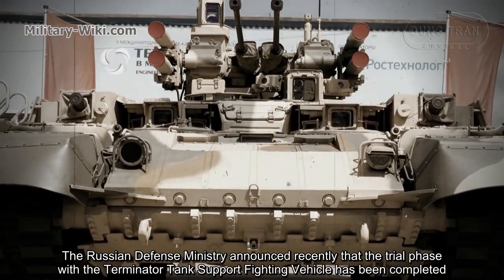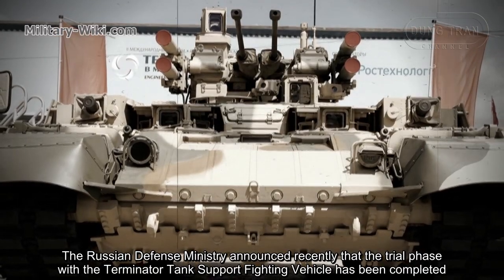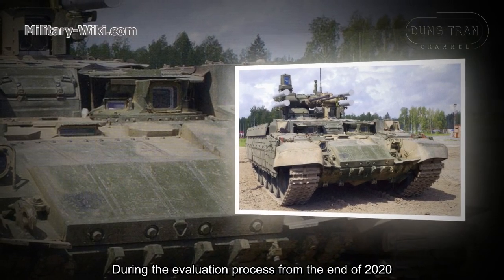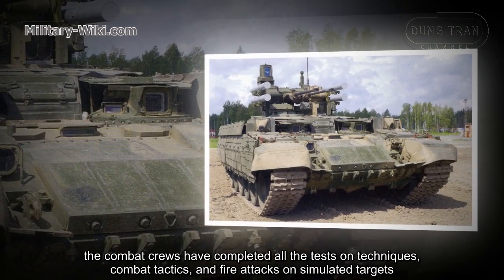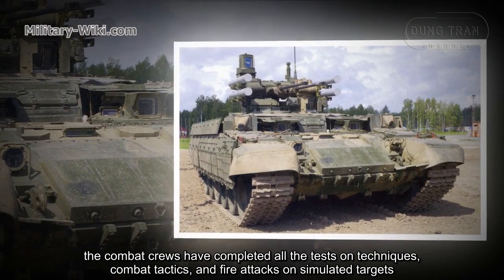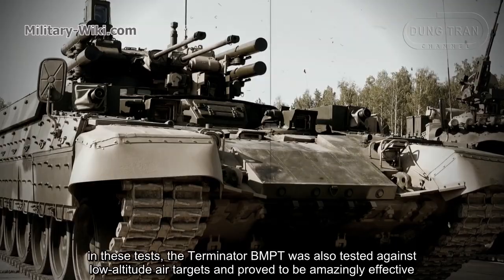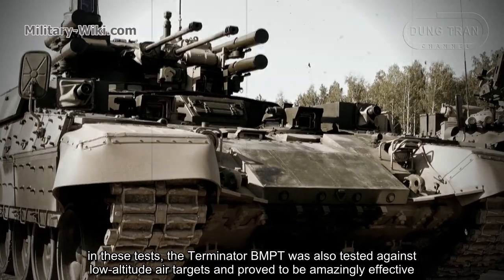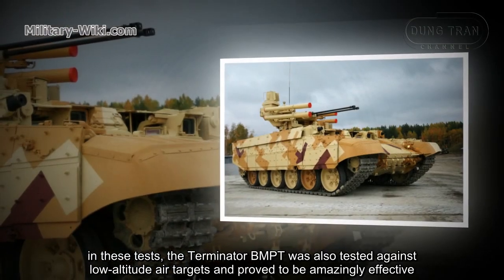The Russian Defense Ministry announced recently that the trial phase with the Terminator tank support fighting vehicle has been completed. During the evaluation process from the end of 2020, the combat crews completed all the tests on techniques, combat tactics, and fire attacks on simulated targets, along with attacking multiple ground targets. In these tests, the Terminator BMPT was also tested against low-altitude air targets and proved to be amazingly effective.